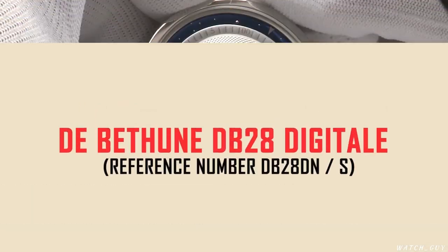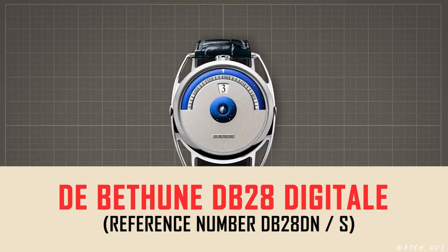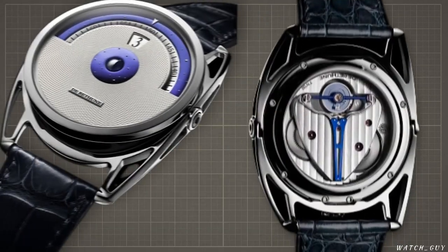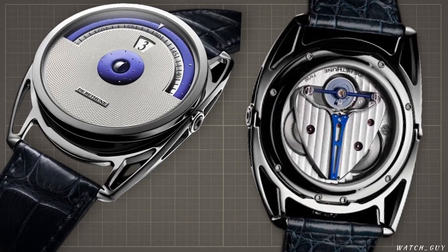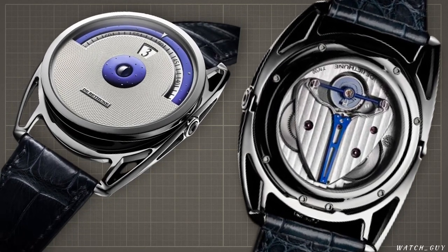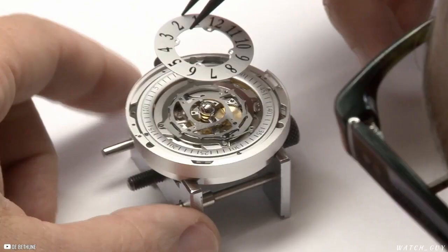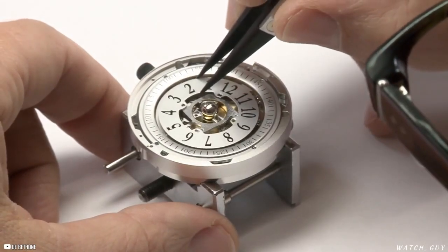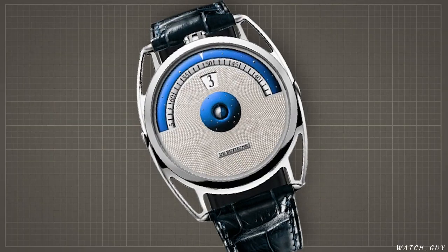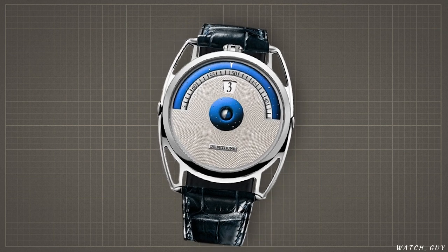Number 9. De Bethune DB28 Digital. Reference number DB28DNS. Step into a time machine with the De Bethune DB28 Digital, where the past meets the future. First launched in 2014, it comes with distinctive open articulated lugs and a spherical moon phase complication. The star of the show is its unique dial, a canvas of contradictions.